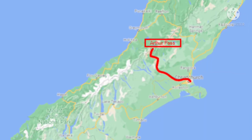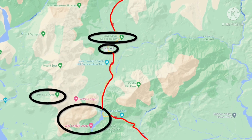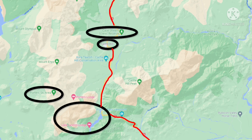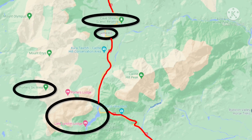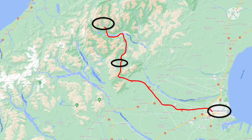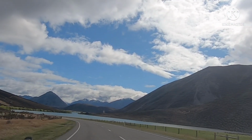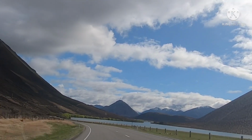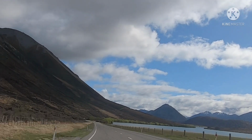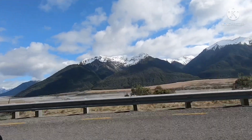So today I started my journey from Christchurch and I'm going to take you to Arthur Pass on the State Highway 73. We have already covered some spots on this highway, that's Lake Lyndon, Castle Hill, Porter's Ski Field and the Cave Stream. Yeah, and the lake that you're seeing in front of me is the Lake Pearson. It's around 30 minutes away from the Arthur Pass, but it has got some beautiful picnic spots.